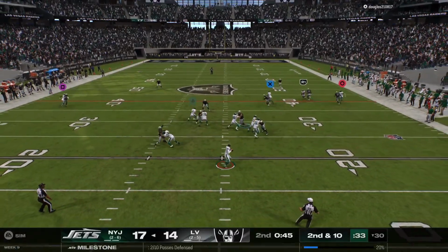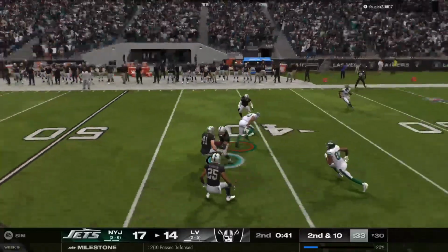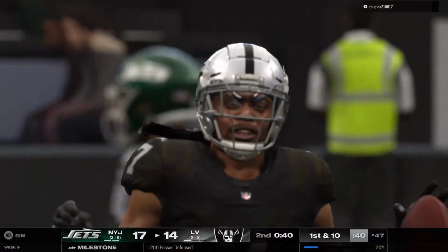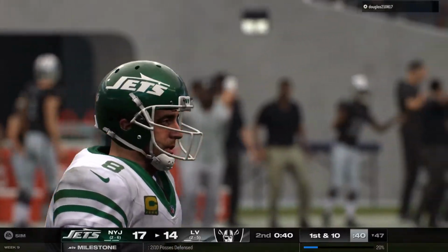Rodgers here from the gun. Oh no, they get him yet again. Trayvon Merrick has it. And the Raiders take possession as he makes his 4th interception of our season.